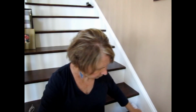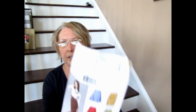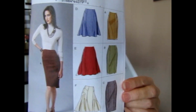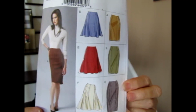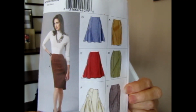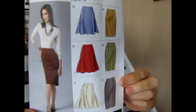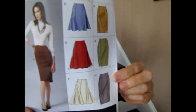All right, I made a Vogue pattern. It's a pencil skirt. I've had this pattern for months. It's Vogue 8750. This is what it looks like. There are basically two versions. One is the flared skirt version. The other one is a straight skirt. And then between the two of them, there are 3 different lengths of the skirt.